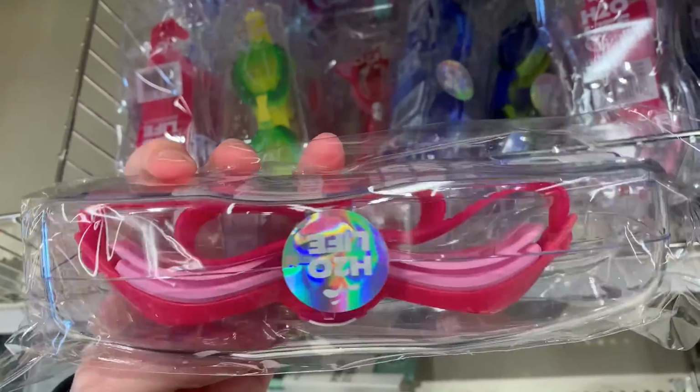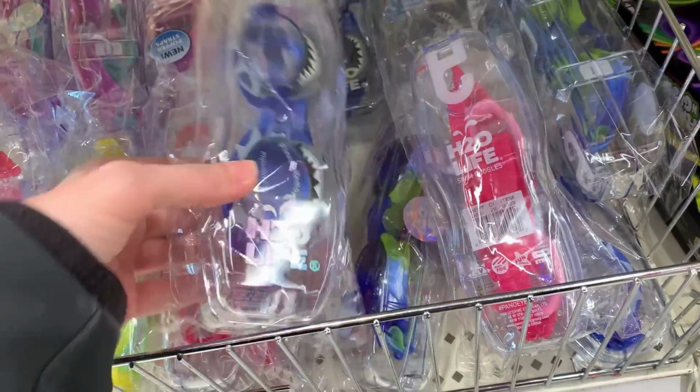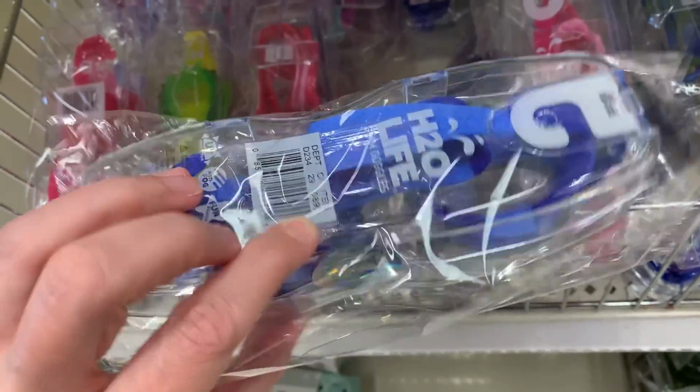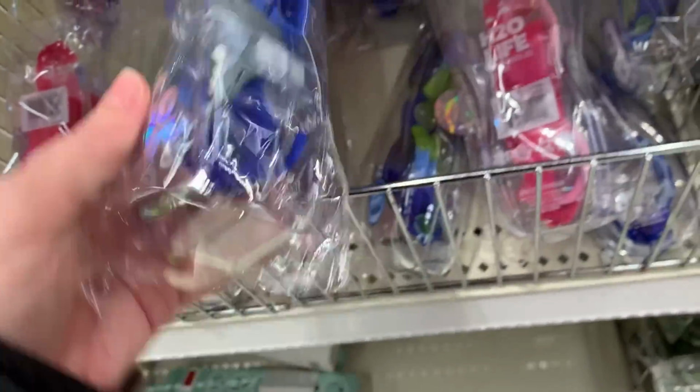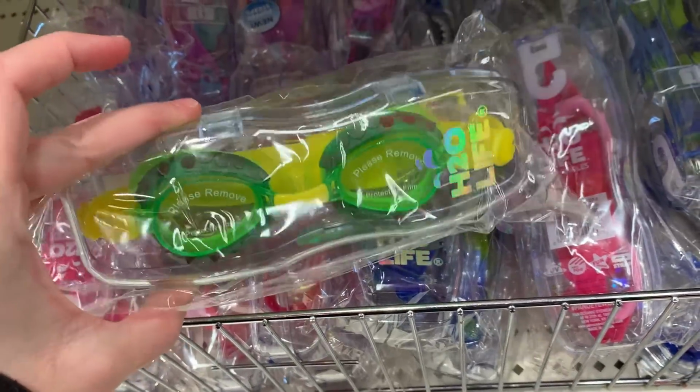Now, I don't actually see prices on these, though, but they're in the dollar spot, so everything in the dollar spot's like $5 or under. So I'm guessing they're probably $3 or $5. The second one here's got kind of a shark design to it. The last one here, the green one, I think is supposed to look like a frog or frog eyes. I mean, they're green and they've got spots on them.